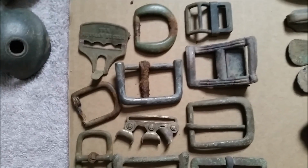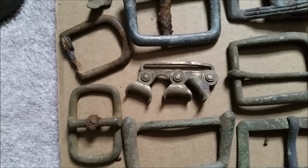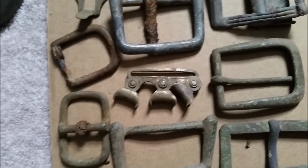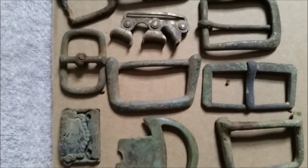All different varieties. That one was interesting. I don't know what that is, but found that at an old house in northern PA here. Bunch of other little buckles.